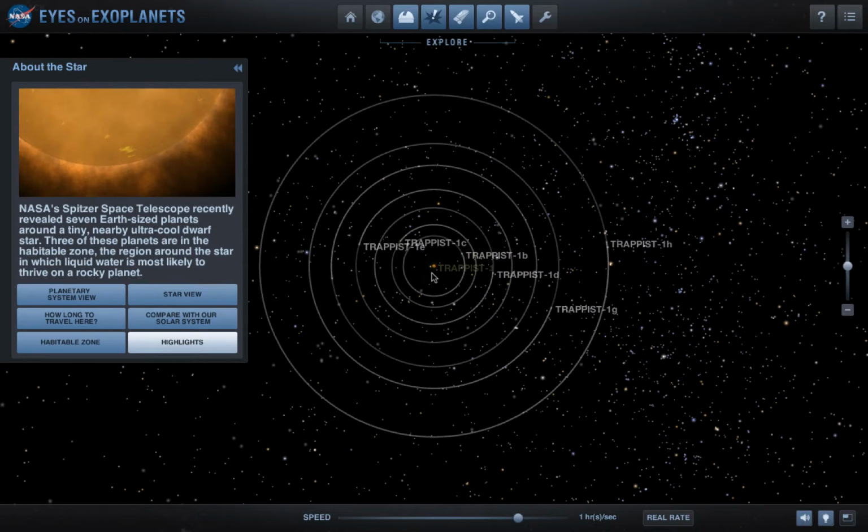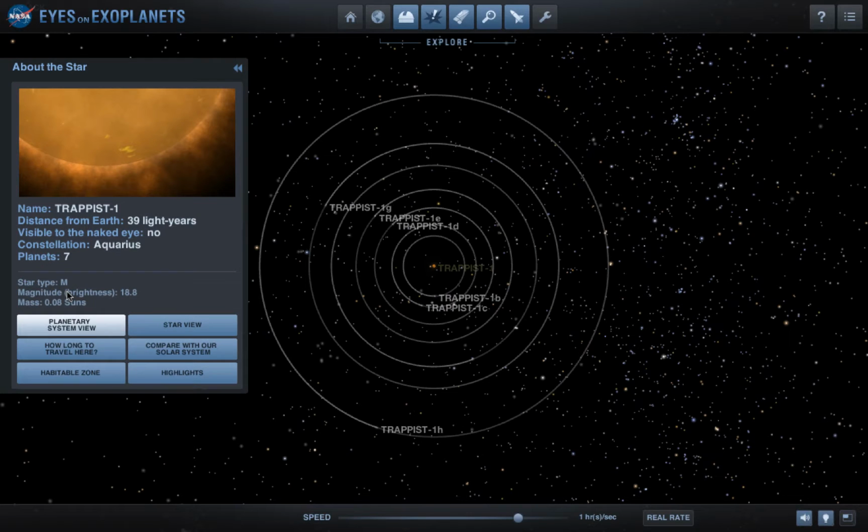So you can see in the center the star TRAPPIST-1 and its 7 planets in orbit around it. And you can see the names are not very original. We just give it a letter. We just assign a letter to all the planets. We can have more information about this system.